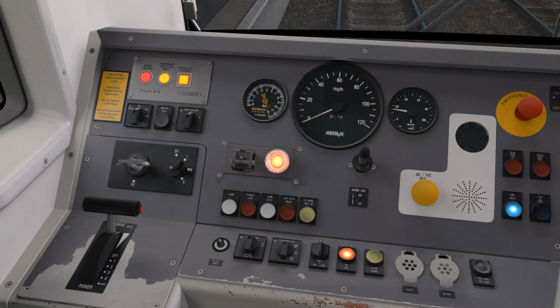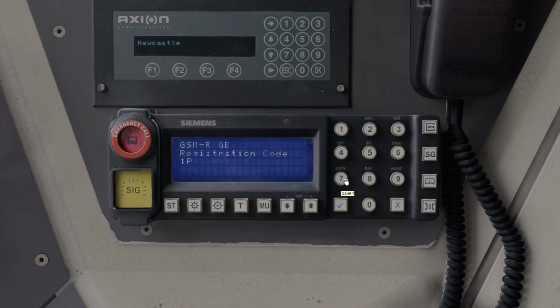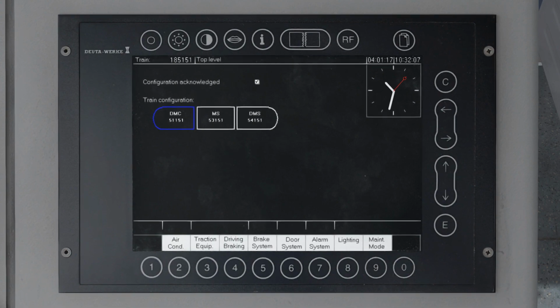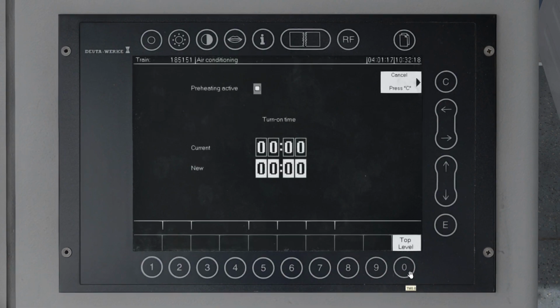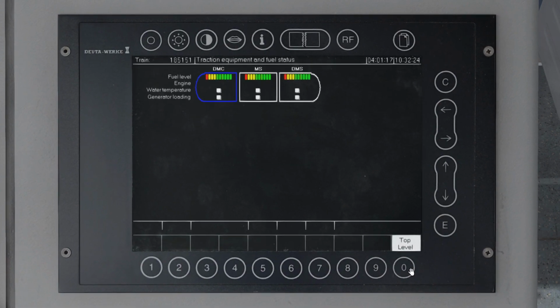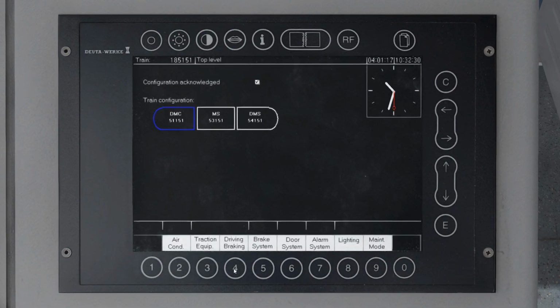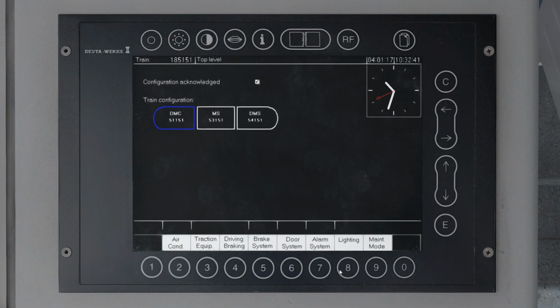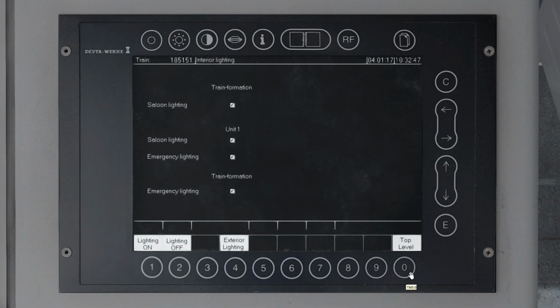Operationally, the train features functioning master key, AWS, TPWS, vigilance device, driver reminder appliance, internal and external lights, passenger information system and working wipers. The train management system allows you to acknowledge the train formation, display the date, time and train number, active power input and output, door and lighting status. There is even a tiny little lag in the TMS itself, as the operating system, Windows 3.1, is apparently very sluggish.